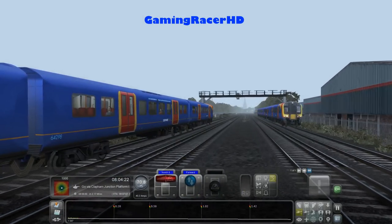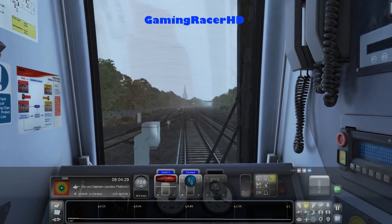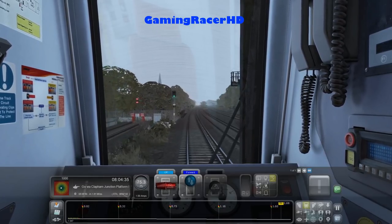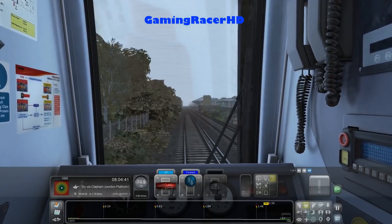And a 444? No, sorry, 444. I mean a 450. I should know it's a 450 since it's in a blue livery. And obviously 444 is in a white livery and 455 is in a red livery, so makes it quite easy to notice it.